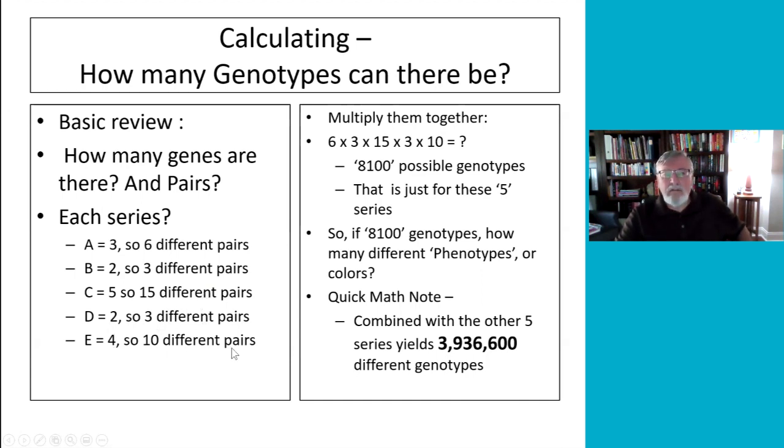So let's multiply these together, because this is going to tell you basically how many possible genotypes there are. 6 times 3 times 15 times 3 times 10 from over here. We end up with 8,100 possible genotypes. That's just for these five series. If there's 8,100 possible genotypes, how many different phenotypes are there? And here's an aside before I go to that next one. If you combine with the other five series, it yields almost 4 million different genotypes.